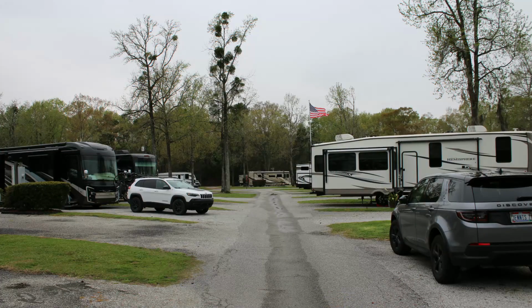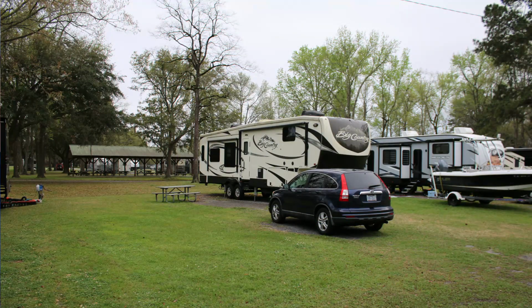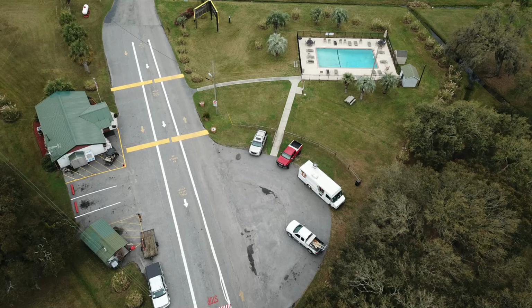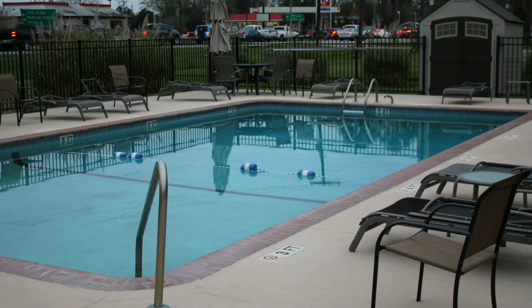But let's keep on the pros list here. There are a lot of full hookup sites here. There are also some water and electric only sites. Some of them are 30 amp. You've got to pay attention on the map to what's what. There's also a food truck here almost every day. I didn't stop and eat any of their food, but it did look good. I looked at it through the window, but I'd already eaten when I walked up there. The food truck is just right across from the office. It's between the office and the swimming pool.